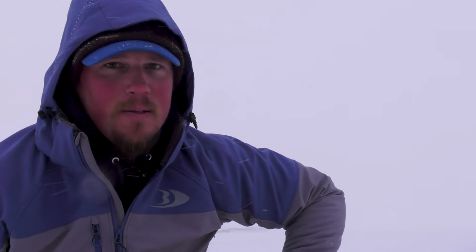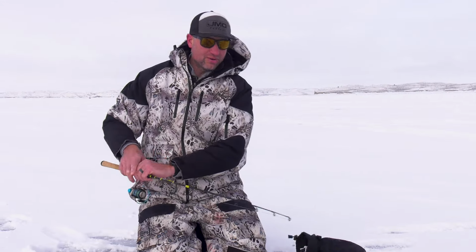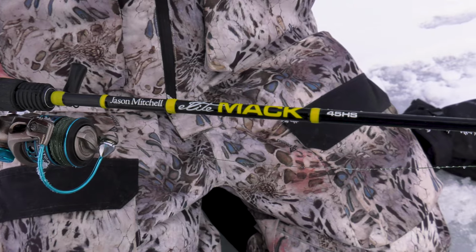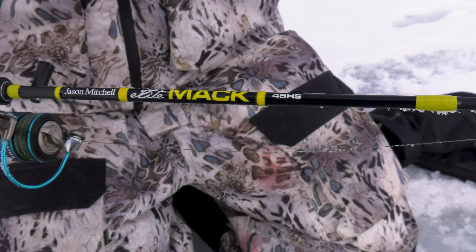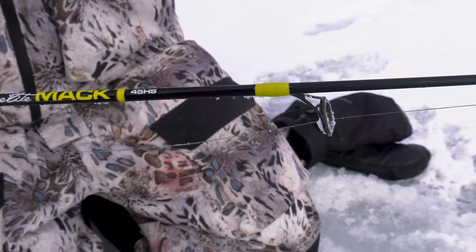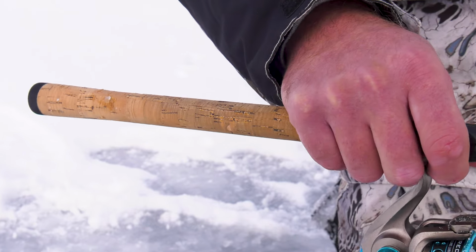They sure like these spoons. Not much hesitation when they see them. You mark them and they just come flying up after them. I just kind of want to show you what our setup is here right now. For starters, we are rocking the Jason Mitchell Elite Mac rod, 45 inches. It's definitely a stiffer rod, built for those bigger fish, and it's perfect for that. I love the long cork handle as well.